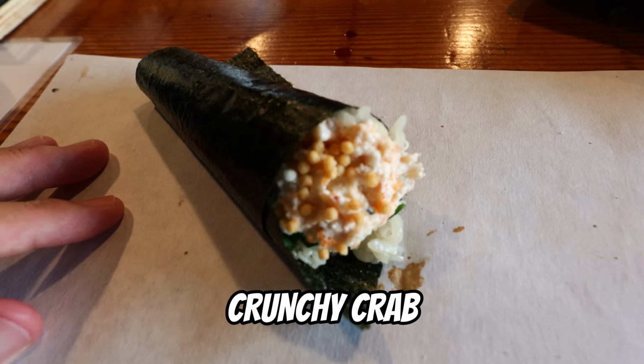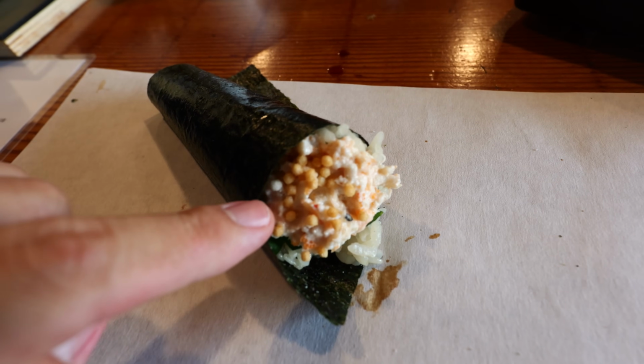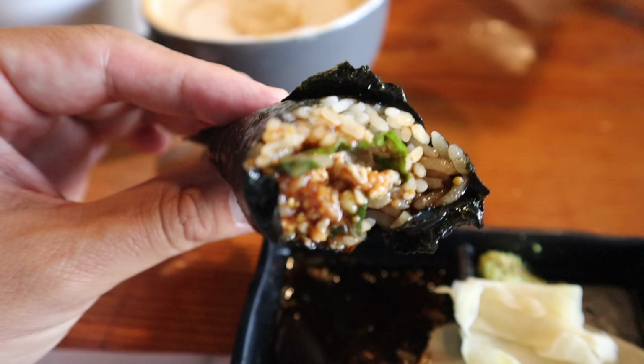And this one is the crunchy crab with something called the bubu arare, which is those little rice balls or crackers inside. How unique. Oh man, that is so good. Crab hand rolls is one of my favorite things. That's why I was so excited when I got this one. And it looks like there's a piece of shiso inside there too. Kind of adds like a nice earthy flavor.